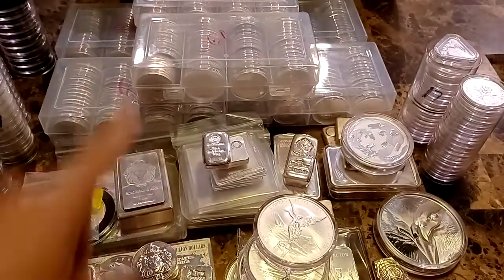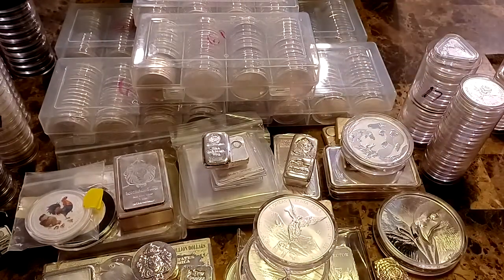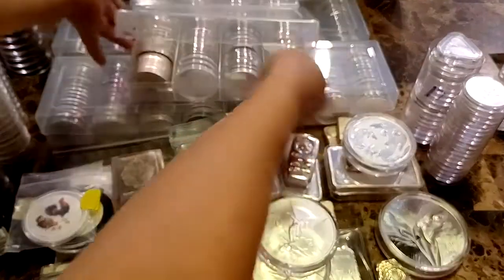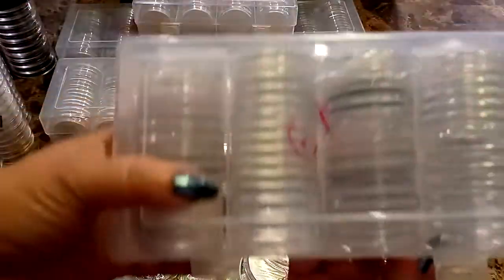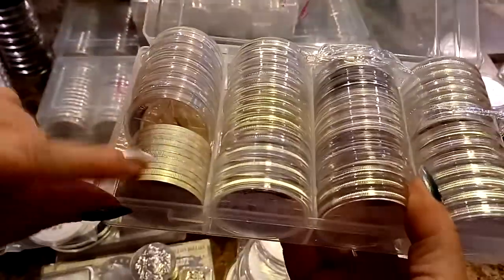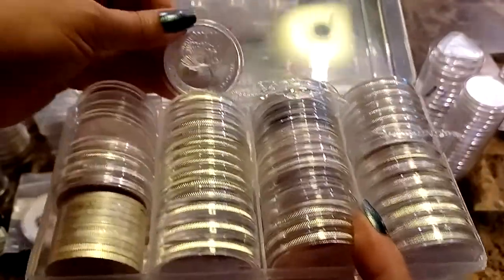And then I have all these boxes. What is this? 1, 2, 3, 4, 5, 6 freaking boxes full. I'm not going to go through them all, but there's 61 ounces in here. There's my other trade units. And it's just got some random stuff. The Simpsons. Yeah.